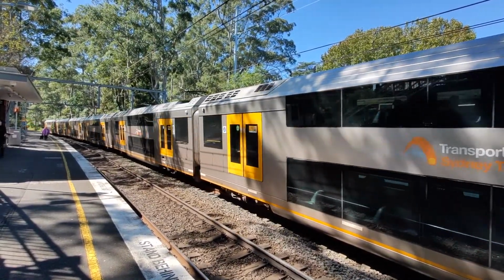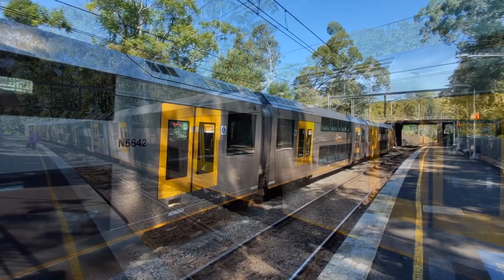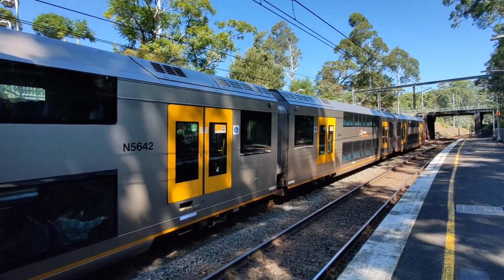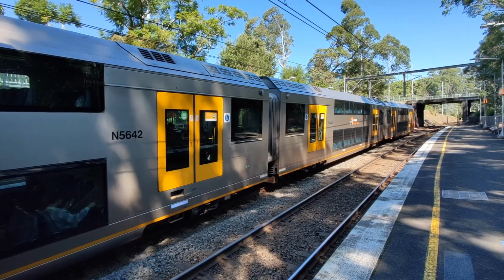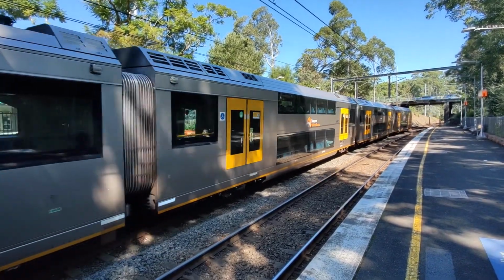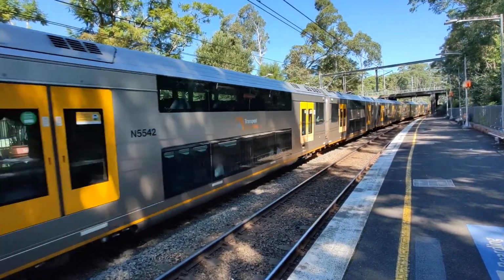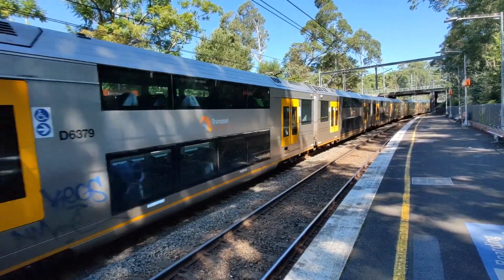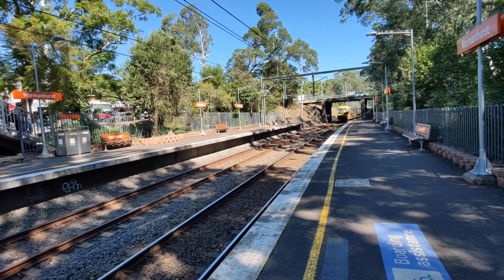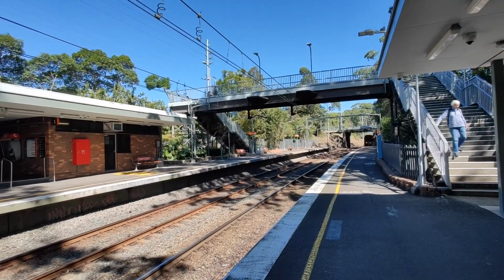Lifeguards seem friendly. A42 has arrived here on platform 1. Waratah Series 1 set A42, now departing. Gordon service. Passing through platform 2.